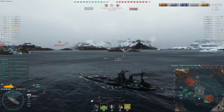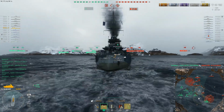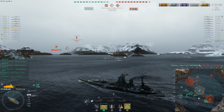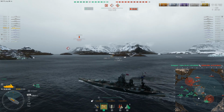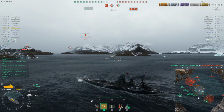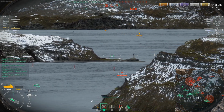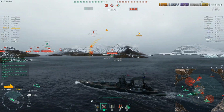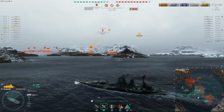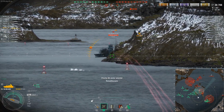The nice thing about Gorizia versus Zara here is Gorizia does not have torps. The only thing Gorizia has over Zara would be its Hydro. It does have 6 kilometer Hydro, so we have to keep that in mind. It's not going to matter in this situation because we do not have torps ourselves. So we don't care if he has Hydro, as long as he doesn't have torps. The CV is going to potentially come back for me here because I am isolated, as we talked about before.